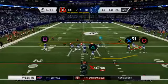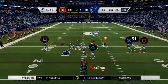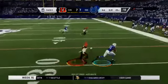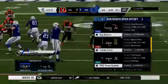Second and 6, just inside the 30. Check 15. Check 15. Now a fake on the give here as they try the run-pass option. And he'll be brought down right around the 37. Catch number 40 for him on the year.